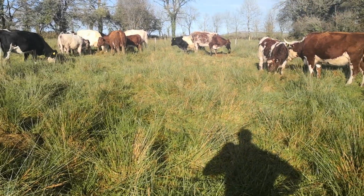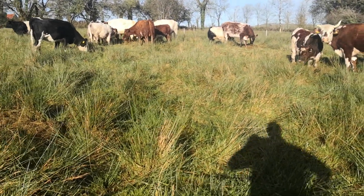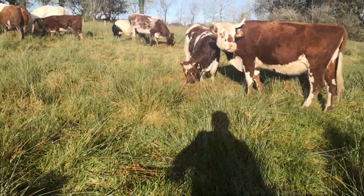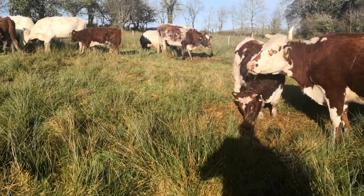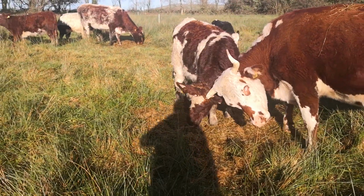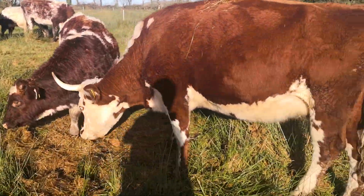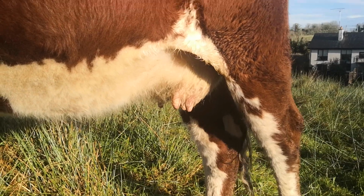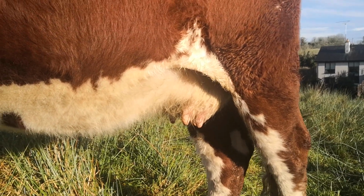Now basically how I know if they've weaned or not is you look at the calves and you'll know by their noses. They have that kind of shiny look above their nose, from being wet from sucking. And then on the cows, the hairs around the tits will be that bit damp looking as well.